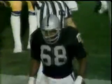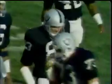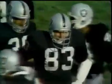Johnny Robinson, the rookie middle guard, was there, number 68 for Oakland. I was talking about Ted Hendricks, that he plays, he's there every Sunday, and it's his 186th consecutive game, 102nd in a row as a Raider.